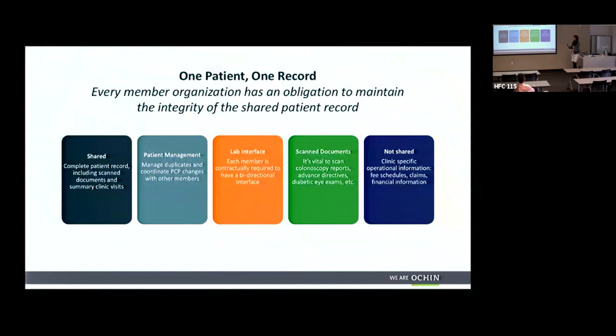So I kind of mentioned we have one instance of Epic within OCHIN, and what that means is this one patient, one record. Regardless of what clinic that patient goes into, it is connected. So from a research standpoint, we are able to utilize that information from that patient no matter what clinic they go into. And from a clinic or provider perspective, they have access to that information on that patient regardless of where they were seen. So it's shared and maintained within OCHIN and available at any OCHIN clinic.